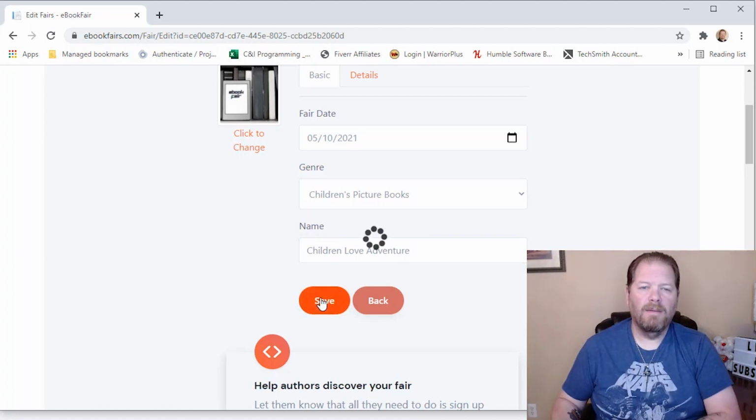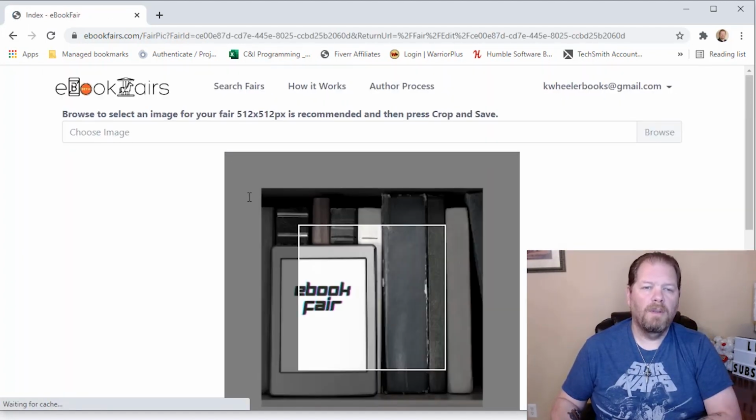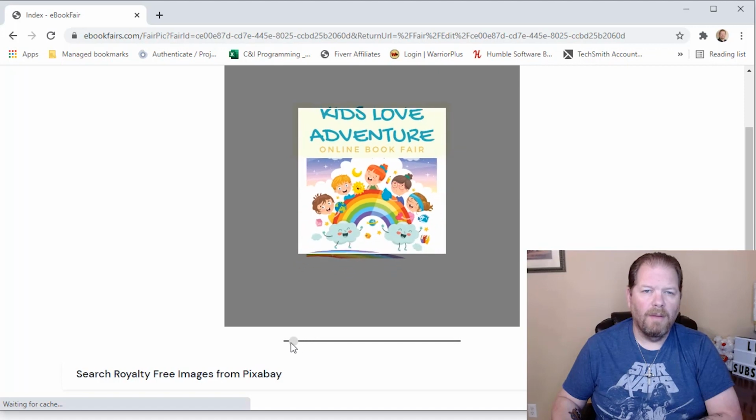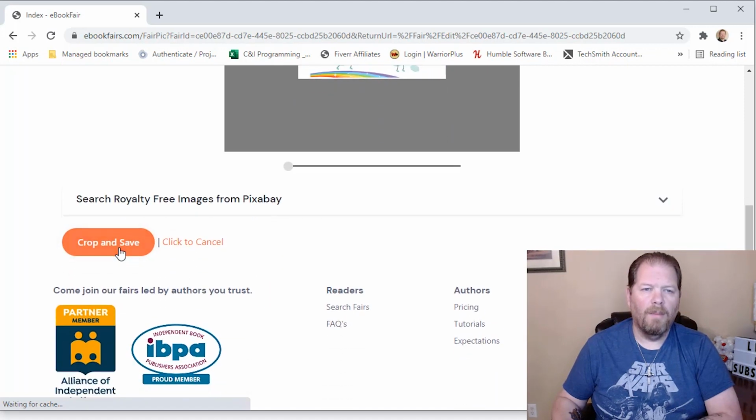Now we're going to save this. We're going to go in here and upload an image. We're going to pick a beautiful image that we want to use. As you can see, there's a little slider bar right here. Make it fit right in that little box. Oh, that looks beautiful. Crop and save.